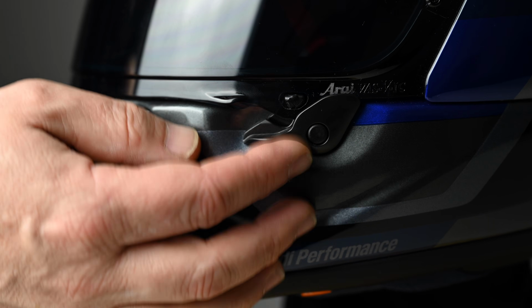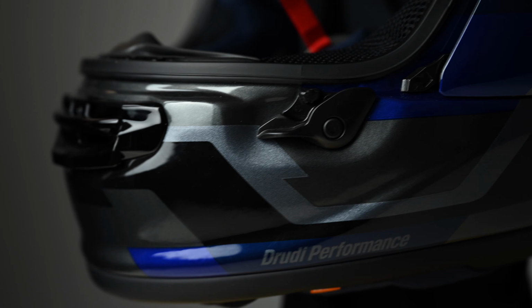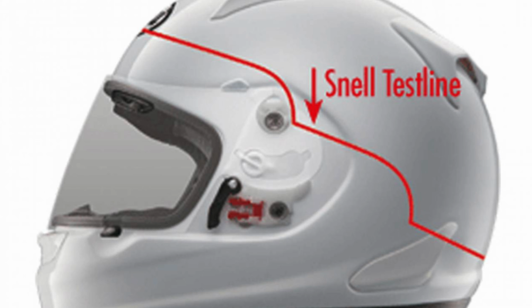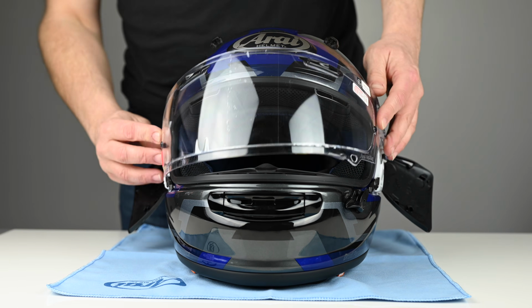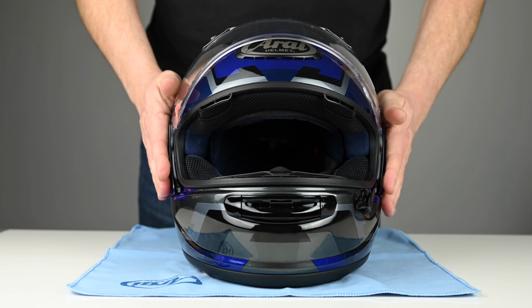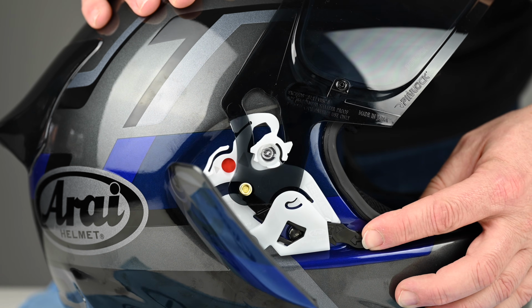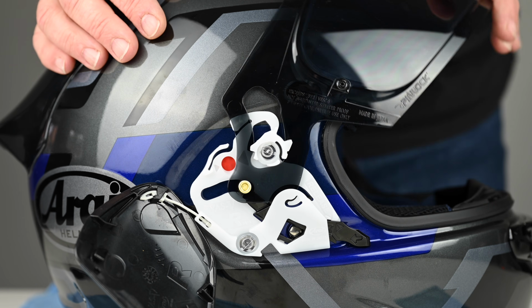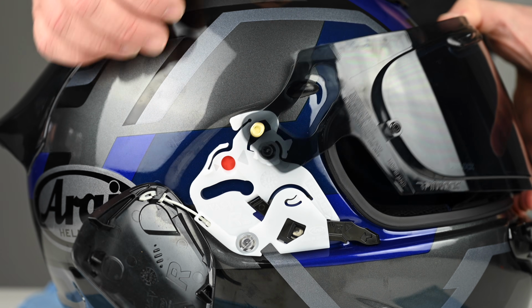And finally, as far as the shell is concerned, the Quantic uses the VAS-V visor. This system is part of Arai's safety considerations as it keeps the mounting mechanism small and low on the side of the helmet. It's a clever and very neat system which makes visor changes very quick and easy. Simply lift the visor, press the release tabs to pop the side covers off, close the visor until the brass buttons reach the red dot, and just lift it away.